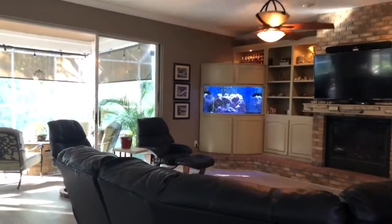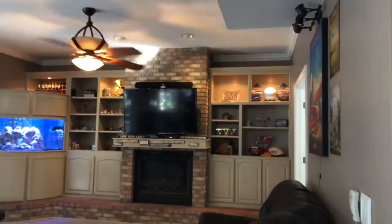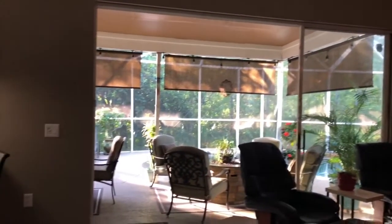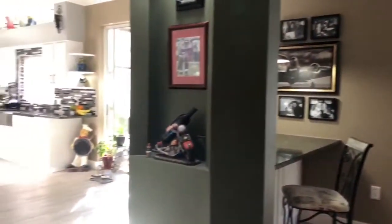So here's the living room. That's an aquarium. It's really got a nice homey feel. I like the brick. You've got triple sliders here out to the pool and lanai, which are nice. I find the pool to be normal size. Is it massive? No, but it's not like a lap pool.